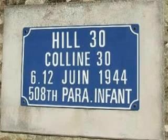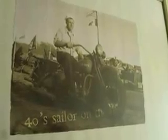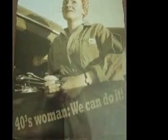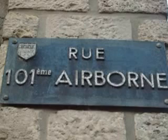And another group that helped was the 506th and 508th. And these are modern day pictures of our guide Jean Marie and his wife as they dressed up in World War II outfits of our sailors and paratroopers. And there she is as Rosie the Riveter. Pretty cool. And of course, they live on a road called Rue 101 Airborne. How fitting is that?